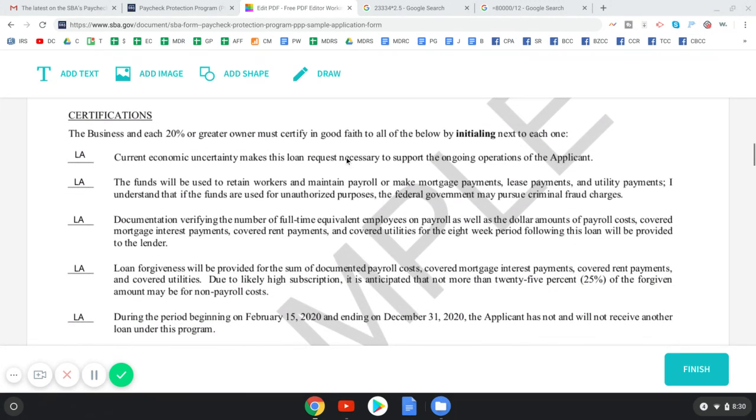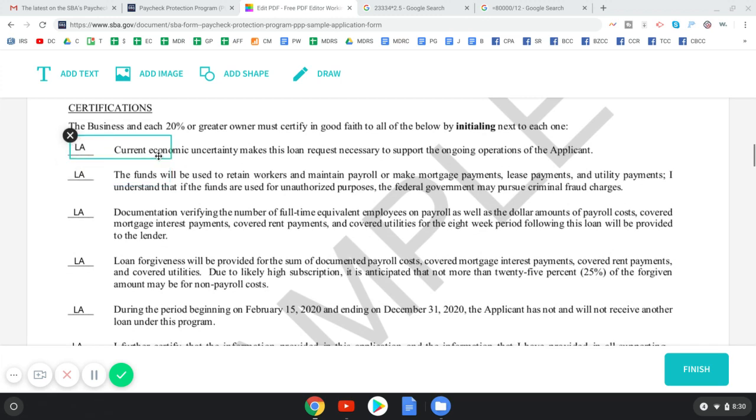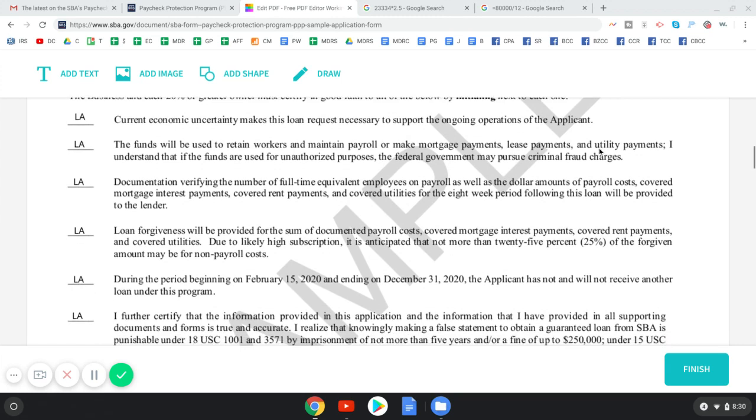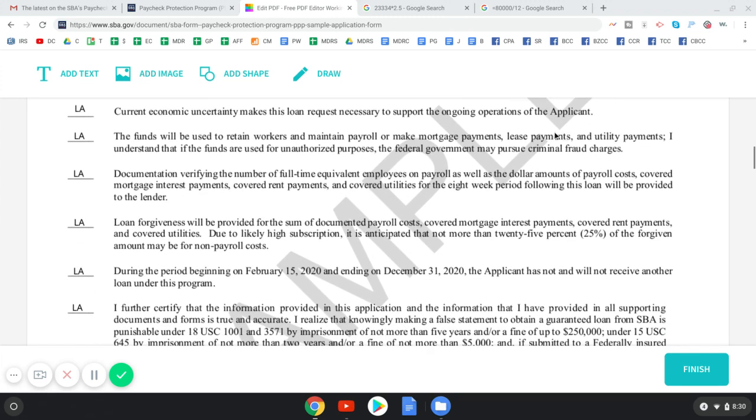All right, so the business and each 20% or greater owner must certify in good faith to all the below by initialing next to each one. So if it's just you, you're going to initial. Right. Current economic uncertainty makes this loan request necessary to support the ongoing operations of the applicant. We're in a crisis right now, right? Of course you need this money.